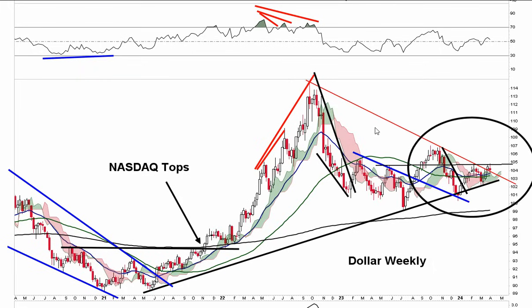We do have a similar pattern here with the break of the downtrend and overhead resistance, very similar to what we had over here. And it was a break of this trend line that gave us the first Bitcoin top. It was a break of overhead resistance after the consolidation that gave us the second Bitcoin top in 2021.